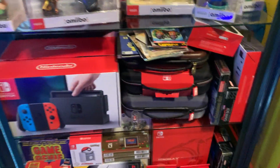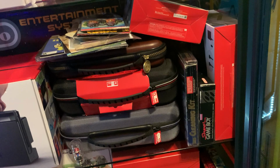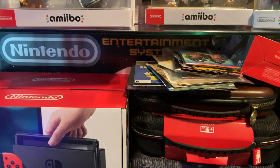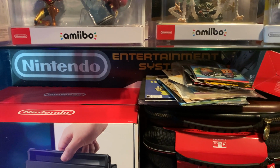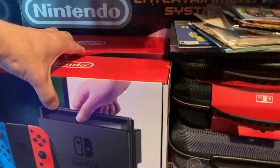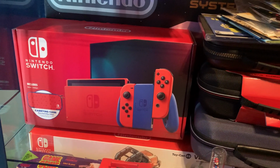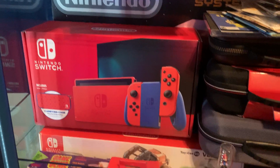Okay. So down here, yeah, I got a bunch of stuff. I don't even know where to start, to be honest with you. So in the very back is actually the original Nintendo Entertainment System box. And here's a couple of Amiibo system boxes. So here's the one that I'm using. There's the Mario edition, which is still in there. I didn't open it yet, but I was going to put it in a display case, which I'll show you here in a minute. I just never did it.